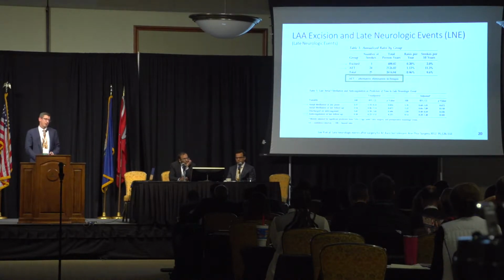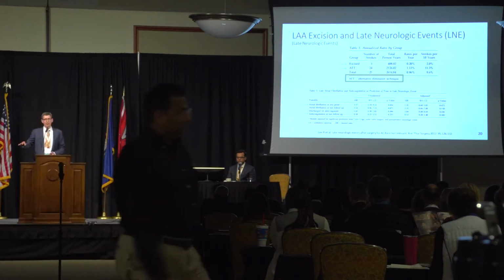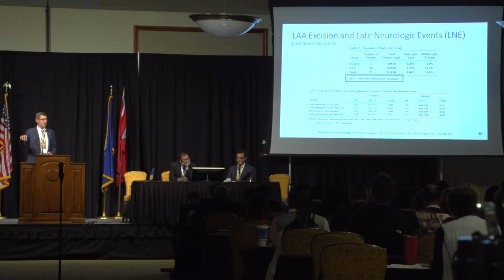Not having complete closure is associated with late events as well, and I think this is because people are erroneously stopping anticoagulation because the surgeon said they closed the appendage.